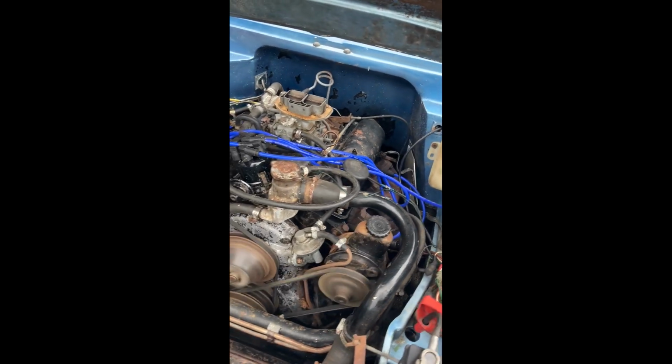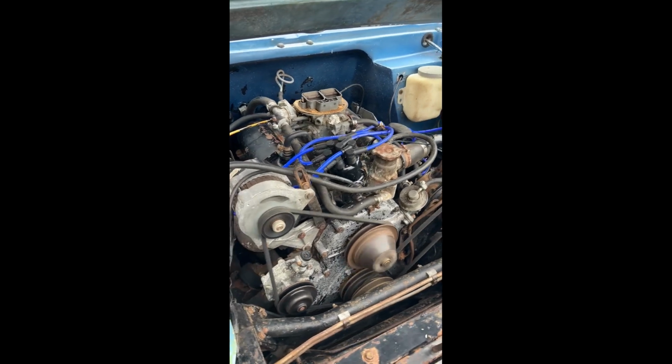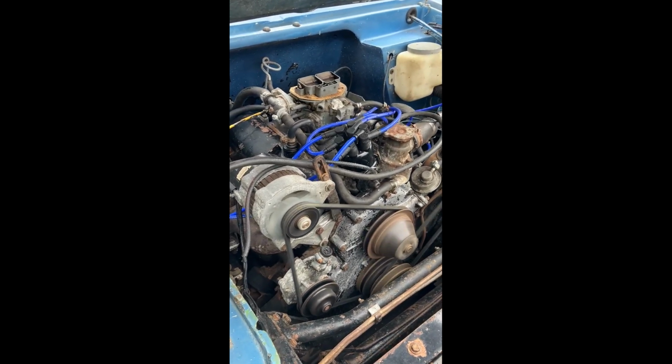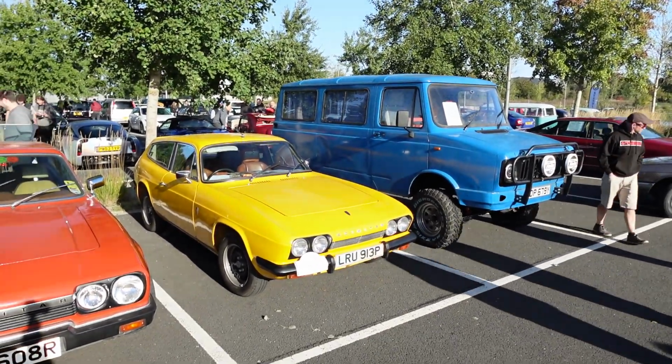Powered by a 3-litre Ford Essex V6 until 1980 and a 2.8-litre Ford Cologne V6 up to 1986, the Scimitar has a growing recognition as a very capable and enjoyable classic car.